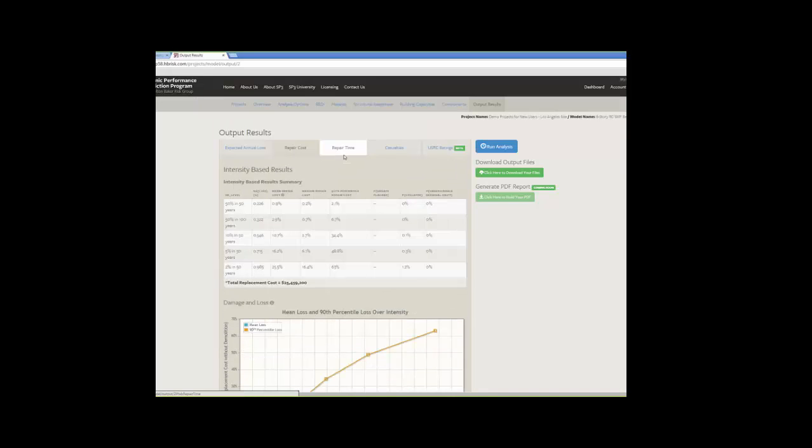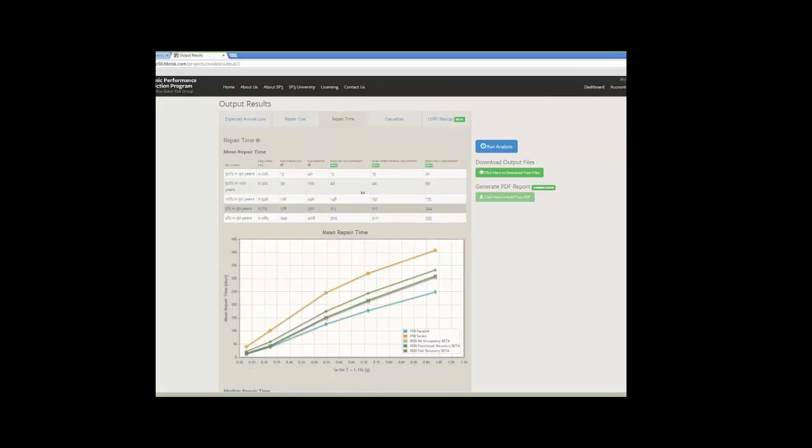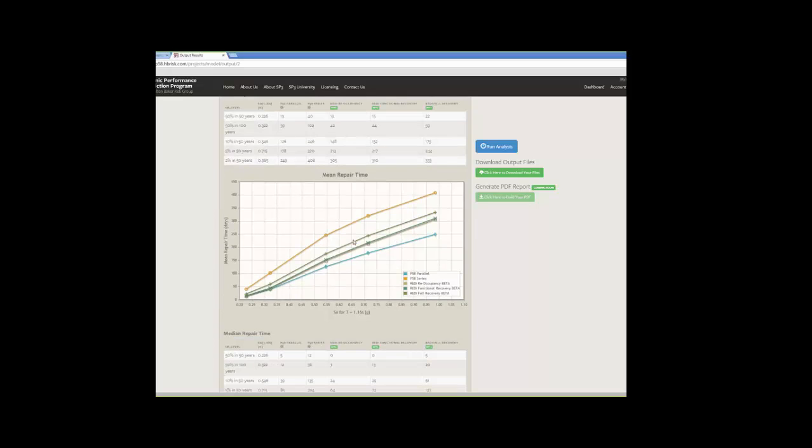Okay, so then repair time. We have the P58 parallel and series times. We have the ready times, reoccupancy, functional recovery, full recovery. We need to remove the betas from these because those are done too. So if you look at 10 and 50, it would say 148 days for reoccupancy, 152 for functional, 175 for full. Gives plots of them.